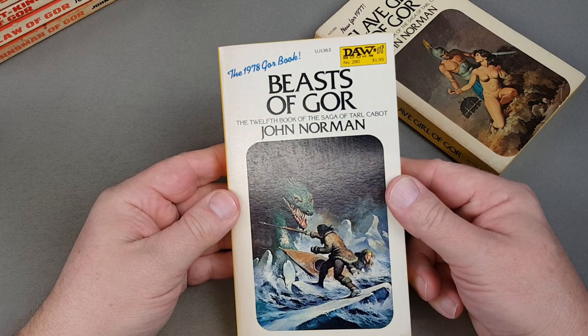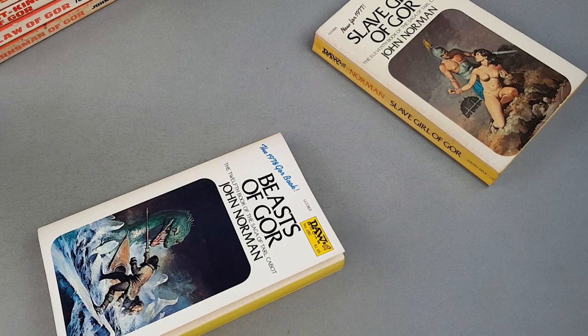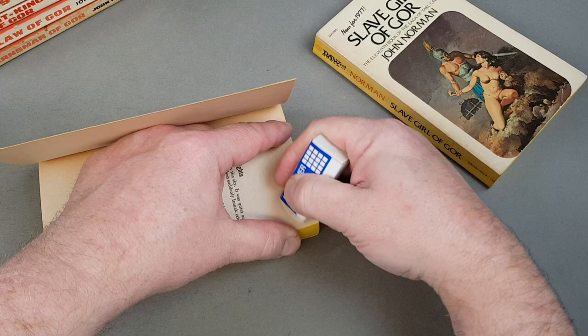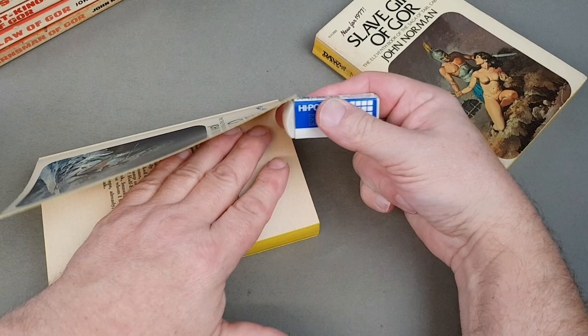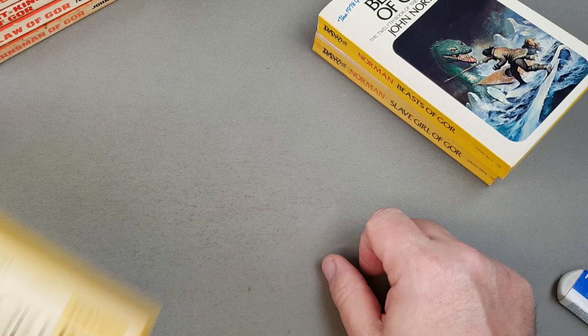Beasts of Gor. That's got a little bookseller's inventory there. I seem to remember back in the 90s, when I was putting this set together, I bought some off a dealer in Canada, and I think that was their inventory mark. But I'm trying to remember, I think it was Brothers or Father and Son, and I think the surname was Thyerson. So if Grant Thyerson seems to ring a bell, do let me know.